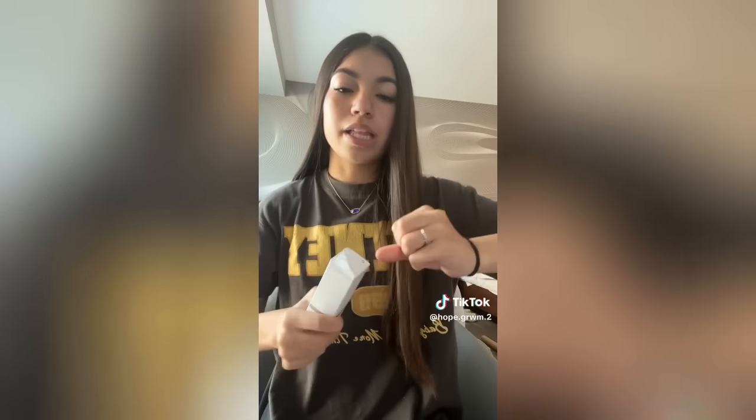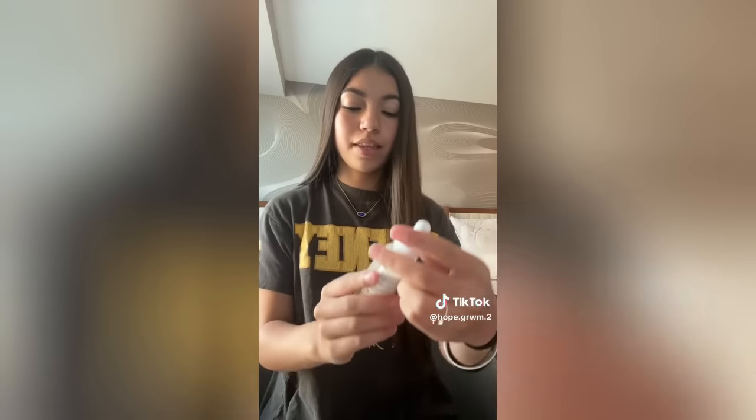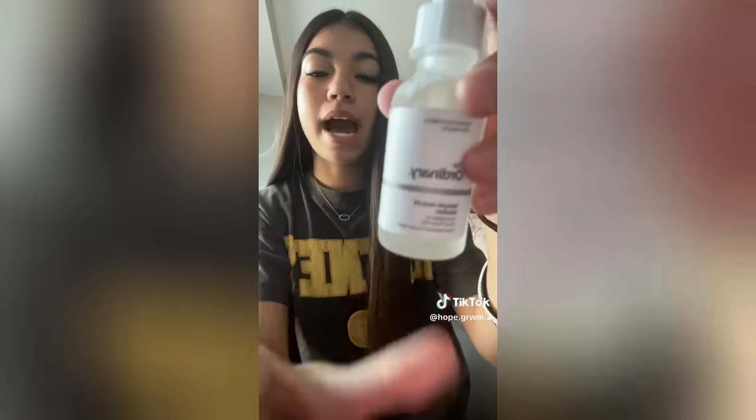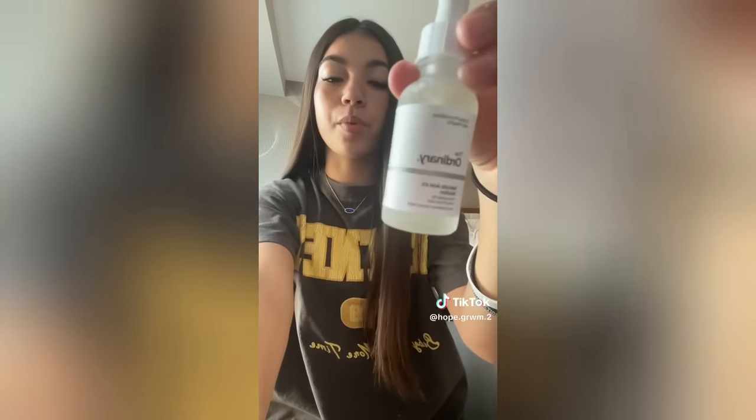Okay, so I was running low on my Ordinary serum, like the hyaluronic acid. Okay, this is not opening. I was running low on my serum, but instead of getting the hyaluronic acid, I got the one with the S. Okay, this serum is supposed to be for acne-prone skin, so hopefully it works. And I'm not even gonna try to pronounce the name.